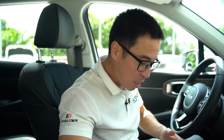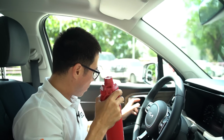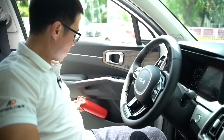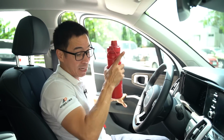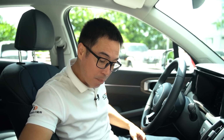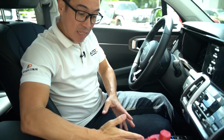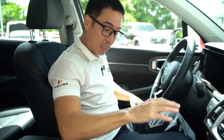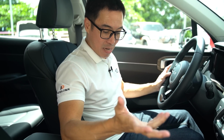To continue on, you've got bottle holders on either door, which aren't very big, unfortunately. So that large bottle that we were talking about earlier has even less space on this side. It doesn't even get in. You know what? I could force it in, but I would break it. But at the very least, there are bottle holders here in the center, which is actually pretty cool. The fact that they put it on the side rather than behind the gear shifter means that as a driver, when I put it into drive or into park, I'm not hassled by it.